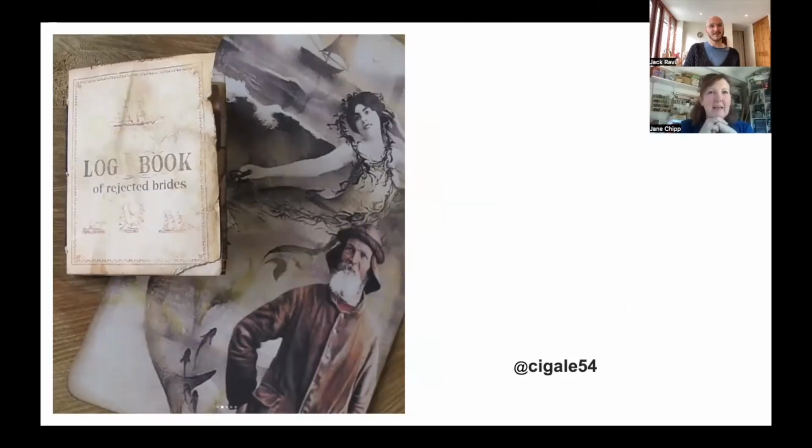Just stunning. So this is Tanika, who has done a lot of beautiful pieces for the challenge, and this one just really had something extra. There's the beautiful, I think it's a digital collage in the background. And this was Jerry, the Cornish fisherman who loved many, married none, wasn't it? And he's got this little book of rejected brides. In there, she's got pages of these Cornish fisherwomen, women that have been spurned by Jeremy. And it's just a lovely little touch.